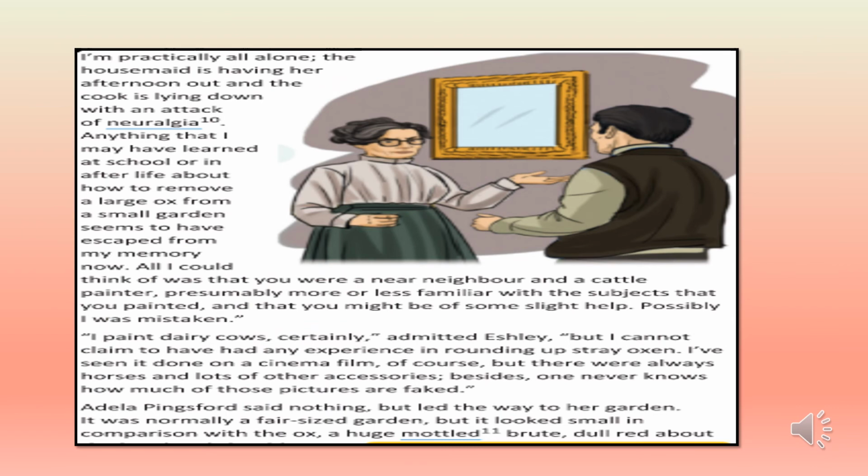Now here we see that the conversation between the two went on. "I am practically all alone. The housemaid is having her afternoon out and the cook is lying down with an attack of neuralgia. Anything that I may have learned at school or in afterlife about how to remove a large ox from a small garden seems to have escaped from my memory now."